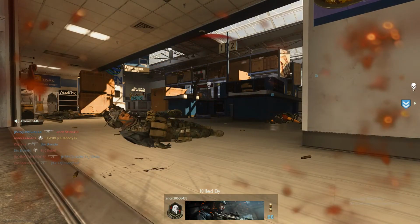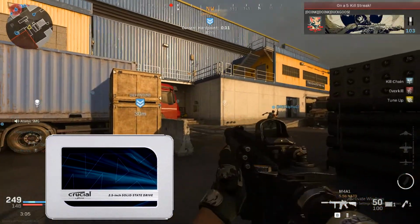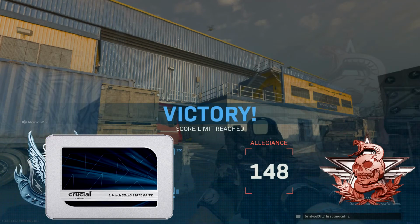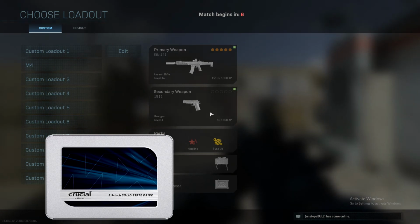Alright, so moving on to storage. For this build, I went with the Crucial MX500 500 gig SSD. I've personally run one of these in my computer for about 4 years, and I've had zero issues with it. And if 500 gigs doesn't sound like enough for you, for just a few dollars more, you can always bump up the storage of your SSD. And for $55, you really can't beat the speed and reliability of these drives.